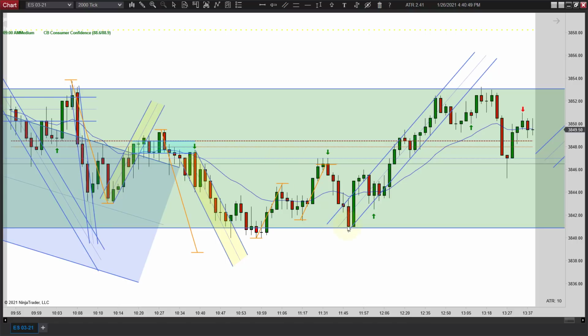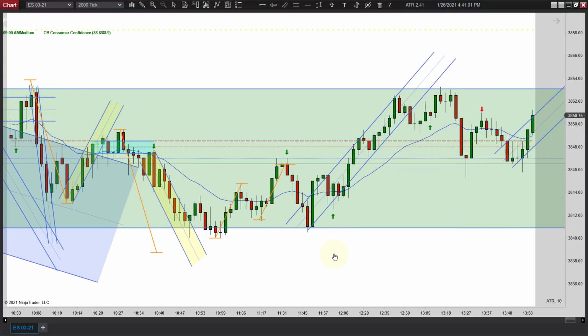We come back down here, we bounce. No signal bar, so you really got to wait. If you'd had a good small signal bar here, I'd say you got a triple test, but there's no setup because you made the low, you test it once, twice. So see, you got to wait. Let's see if we get a higher low, and we do, and we get a very good signal bar.